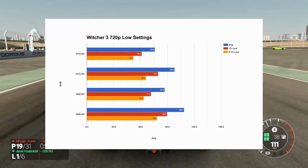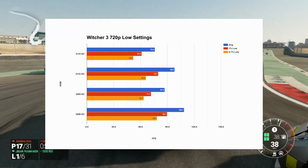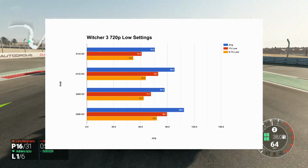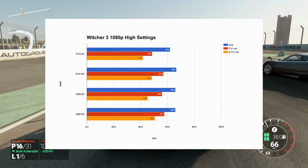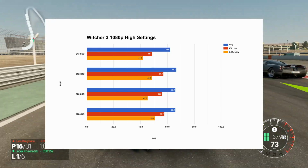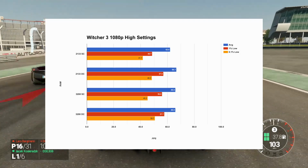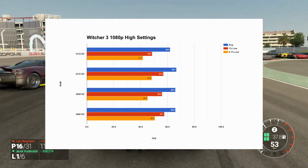The Witcher 3 continues the trend with the dual channel setups running roughly 25 to 30% better than their single channel counterparts at low settings. When the GPU is put under a load, the performance equalizes, with the dual channel setups having slightly better 0.1% lows. The 2133 MHz single channel setup once again starts to trail behind the others in this game.